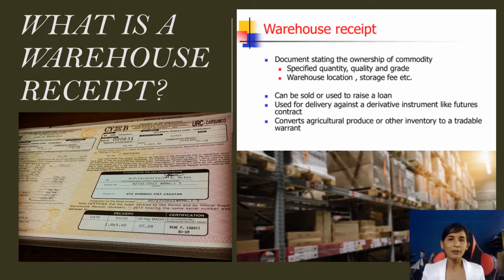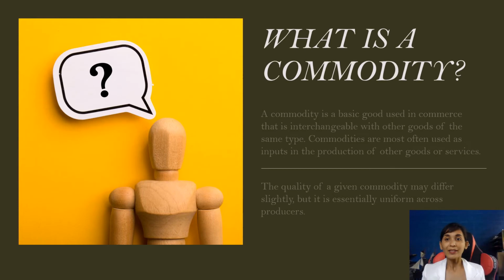Now, you might ask, what is really a commodity? We hear it oftentimes, but we cannot really seem to distinguish or determine what a commodity is. A commodity is a basic good used in commerce and trade that is interchangeable with other goods of the same type. Commodities are often used as inputs in the production of other goods or services.